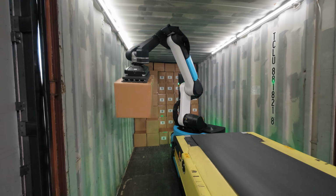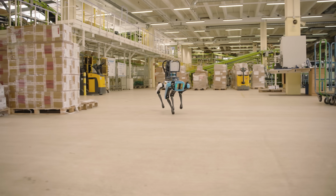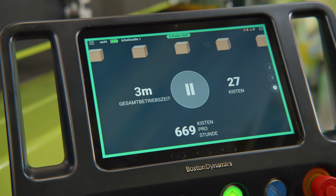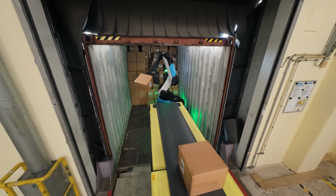This is a fantastic site with fantastic people. The workers here are very well informed about the robots and their capabilities, and they're excited to start using them. Peak inbound season is about to start in fall with high inbound volumes coming in, and the reliability and predictability of Stretch will really help us dealing with these fluctuating volumes and making us as flexible as possible in these times.